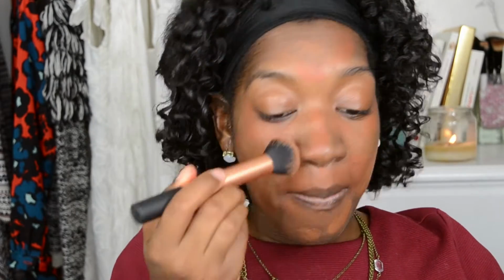So I'm just going to apply that to my face using my Real Techniques brush. This is like the best buffing foundation brush I've ever used.